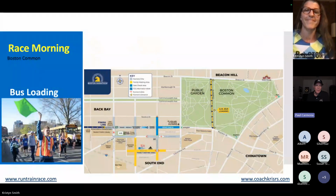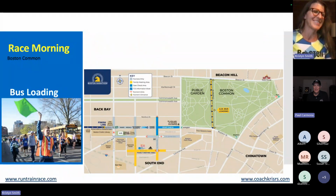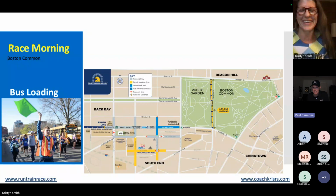Okay. But not a backpack. Correct. They won't let you on with a backpack. All of these changes, by the way, happened after 2013. Understandable. I was there in 2013, and a couple of backpacks on the street did a lot of damage. So all those changes were made then.